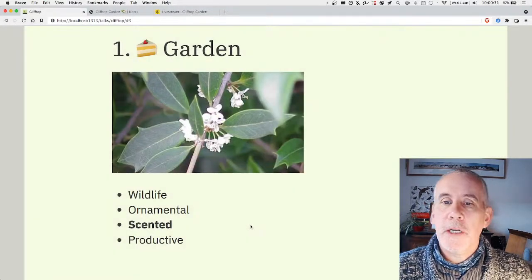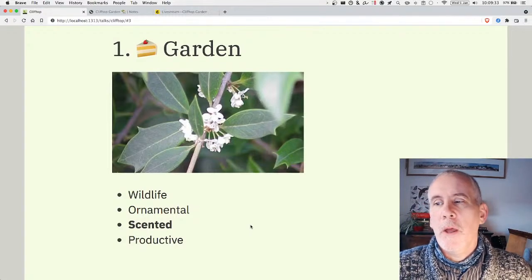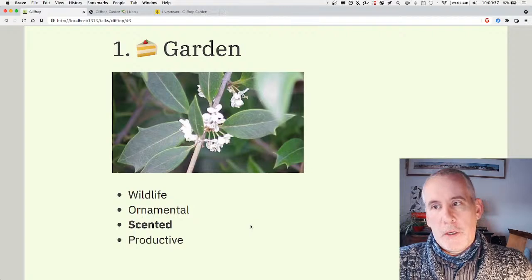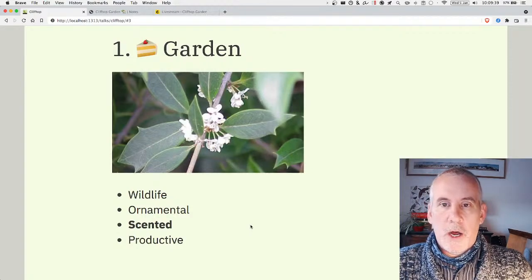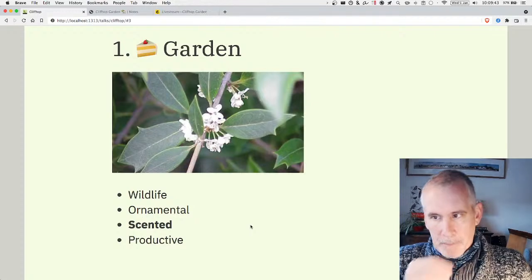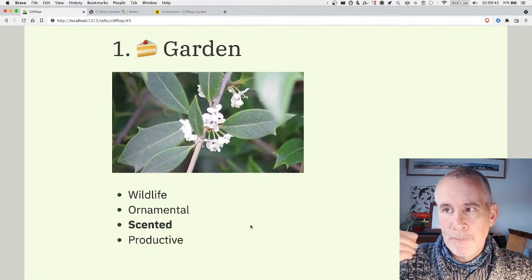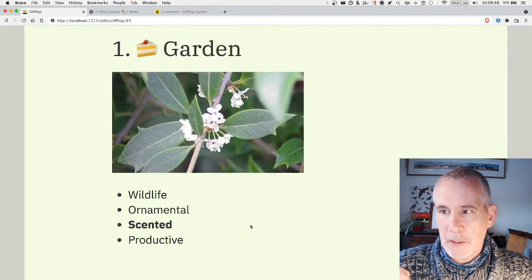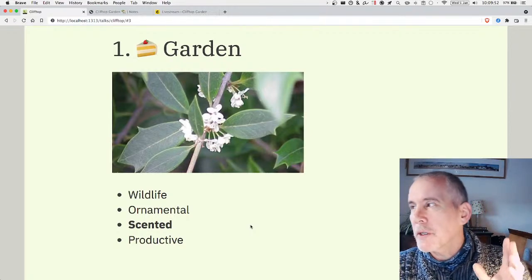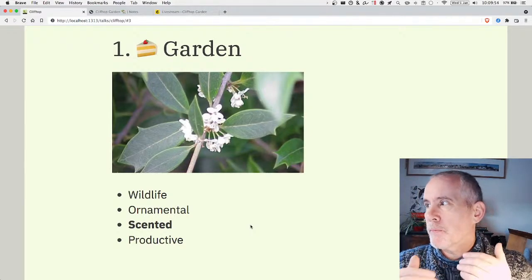And then also it's going to be a productive garden too. Productive you can use in a broad sense. In a forest garden, you're harvesting perennial vegetables and nuts and fruit, and it's very much focused on that. But you can have productive in the sense of it's a good space to be in, a good place to be in, and you have different sorts of productivity.